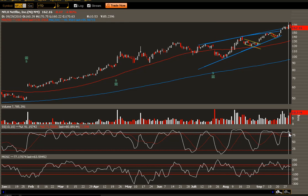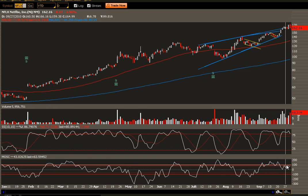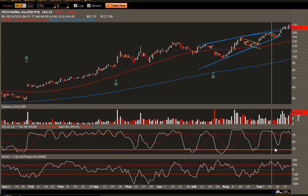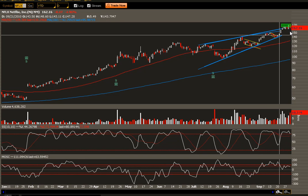They start selling off with this huge volume, 10 million shares, and it is extremely overbought on the stochastic as well. On the McClellan oscillator, 63 is kind of neutral, but on the stochastic it is overbought, and it has some kind of a continuation here. That's what it looks like to me.